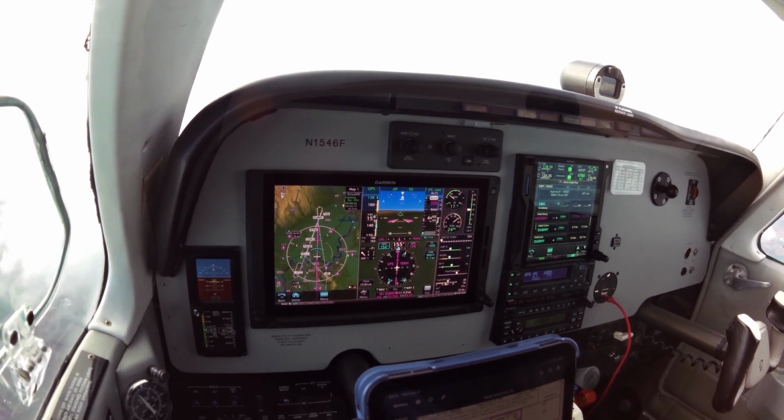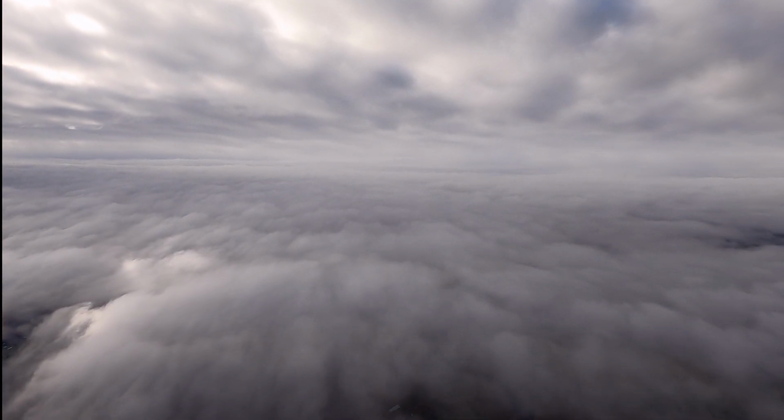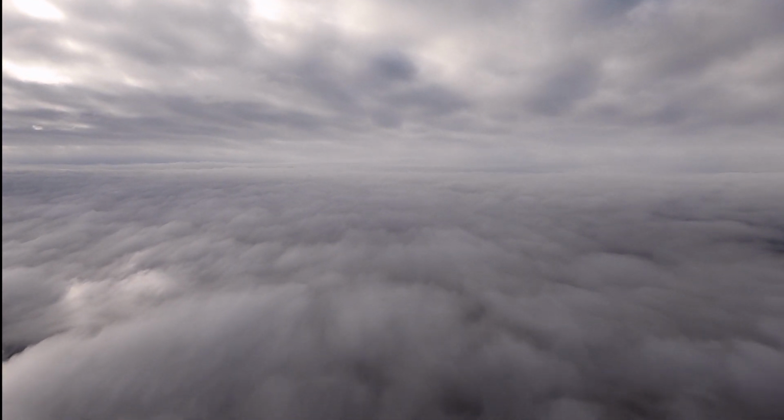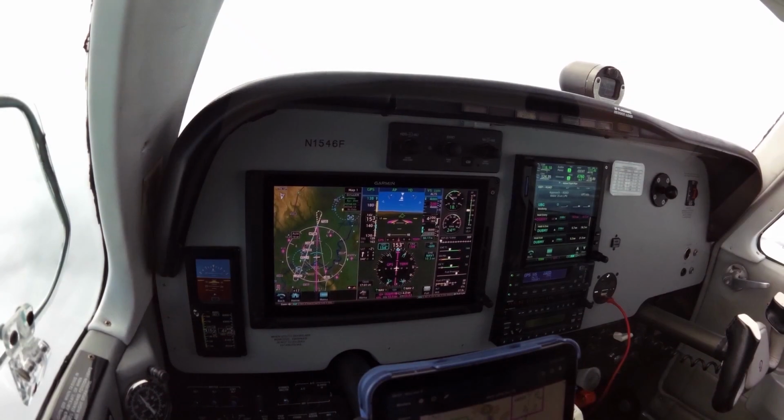$400 to go. That's at 781, descend to maintain 3,500. Down to 3,500, exit at 781. $200 to go. That's at 781, turn left heading 130. 10 miles from Dunby. Left turn to 130, exit 781.